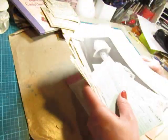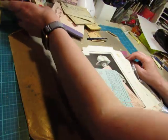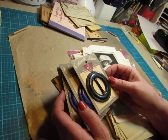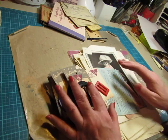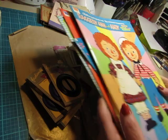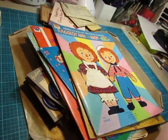All right, that's what I got today. Paper dolls and receipts and plastic or Bakelite slides and other fun things, magazines. I hope you enjoyed going through these with me. I had fun looking at them.